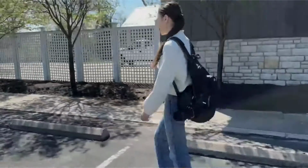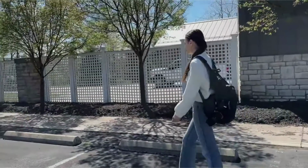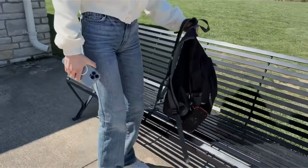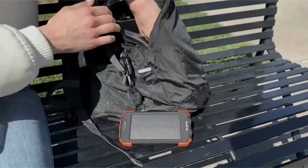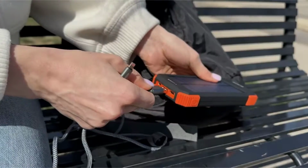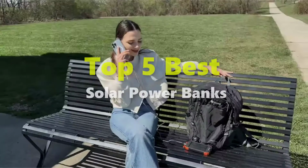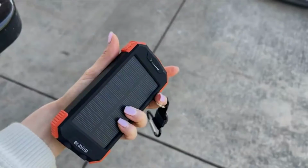I tested their solar charging ability by measuring how much solar energy they collected, checked their battery capacity to spot any exaggerated claims, and used them to charge my devices day to day. In this video I am going to give you an impartial review covering the 5 best solar power banks of 2024 in the market, and which are the best for you.